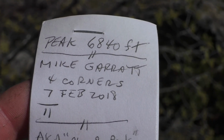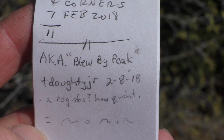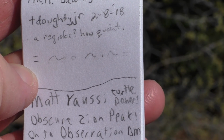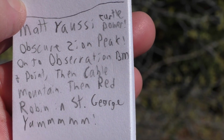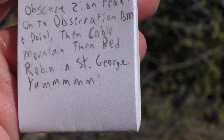Here's the register. Looks pretty new. And yes, looks like I got the right spot. Yeah, you can tell what's on my mind right about now.